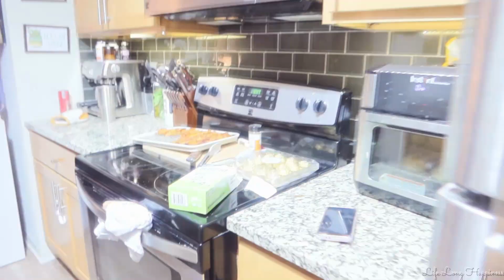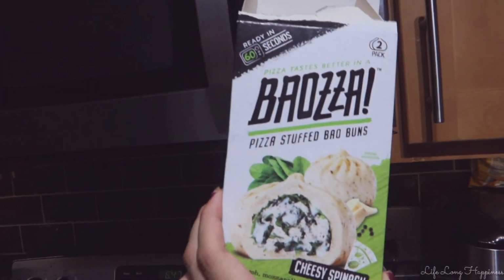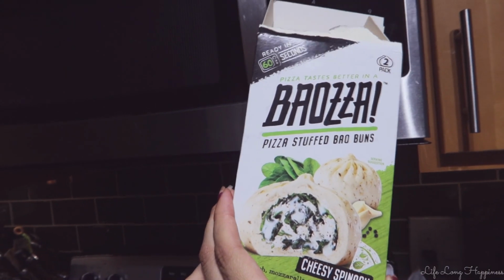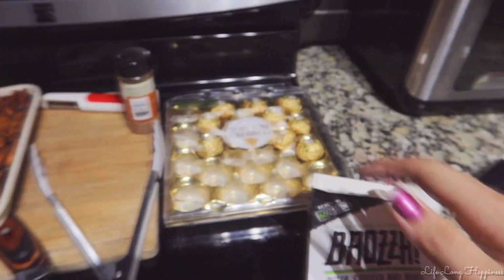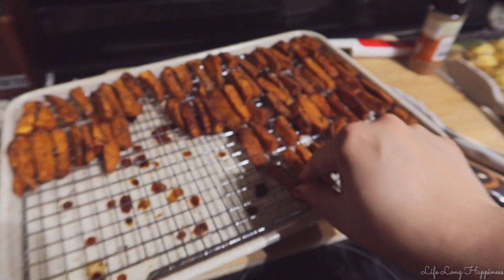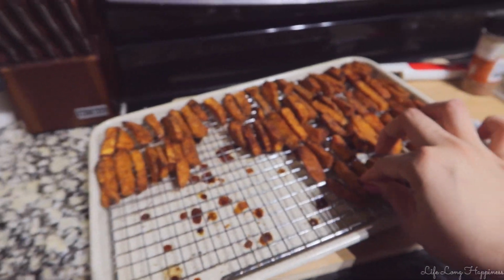Currently, I am heating these bowza buns, pizza stuffed buns. My sister's tried these out and she said that they were so good. Got my Ferocios. I had these, the sweet potatoes finally came out. I'm so sad. The other tray literally burnt. So. Get what we get, don't do a fit, right?